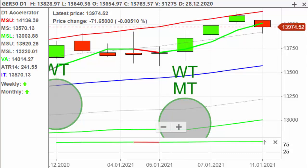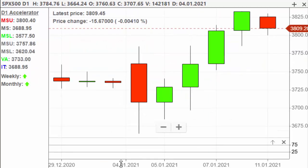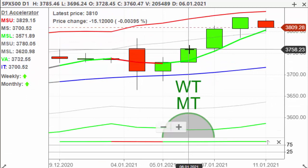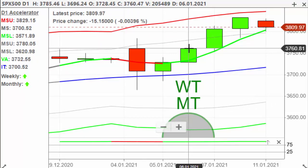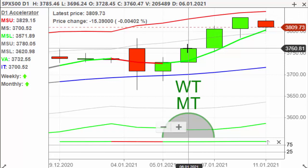We can also see the US indices, the Dow, a buy here on the 6th of January as well. This one rallying about 350 points into the weekend. It's a really nice opportunity. The biggest one, though, really being the S&P 500. And you can see that buy, again, from the 6th of January, 37.60 up to around 38.30. That's around about 700 points after that entry on the 6th of January.